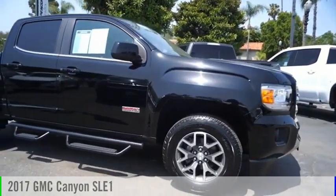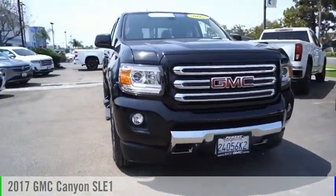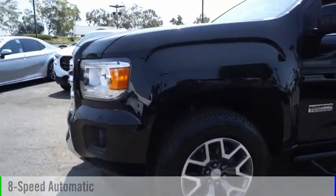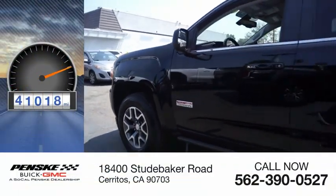Looking for the right vehicle? Check out the 2017 Canyon. This vehicle is powered by a 4-wheel drive, 6-cylinder, 3.6-liter engine, and comes with an 8-speed automatic transmission. This vehicle has less than 45,000 miles.